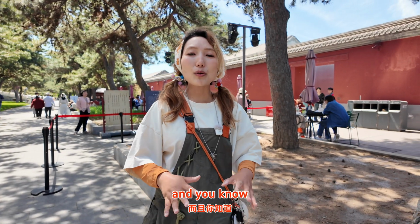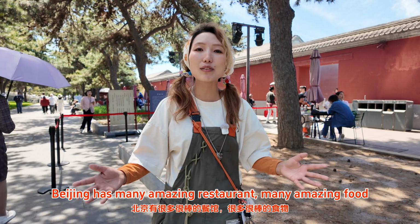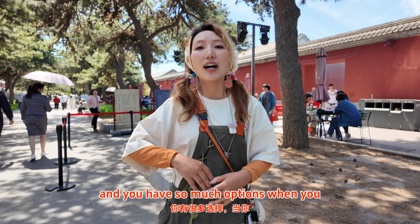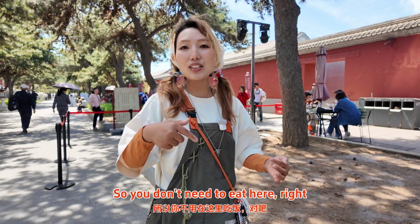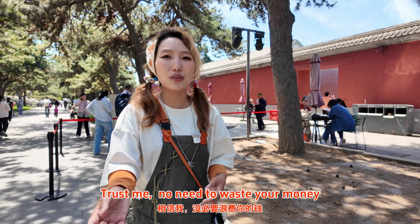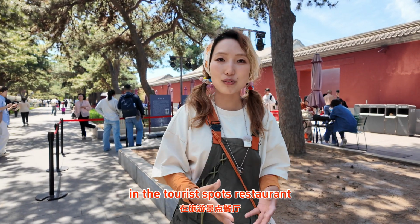Beijing has many amazing restaurants and amazing food, and you have so many options when you finish your tour in the Forbidden City. So you don't need to eat here, right? Trust me, no need to waste your money at tourist spot restaurants.